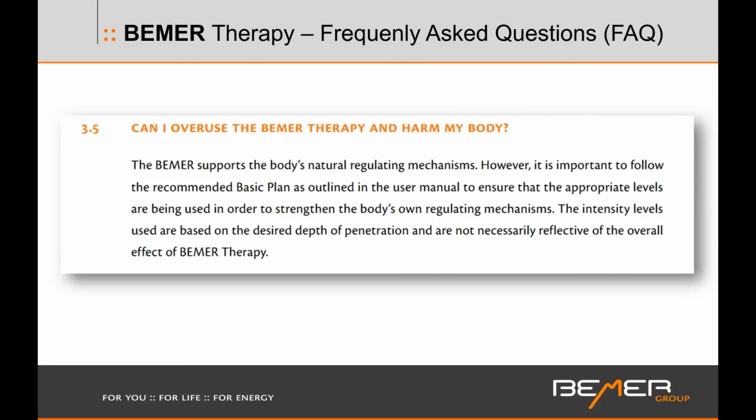These intensity levels are based and used on desired depth of penetration, and they're not necessarily reflective, as it says here, of overall effective BEMER therapy, which I've said over and over. We have to get this out of our mentality that more is better. Not the case here. In fact, for some people, more sensitive, these lower levels can be more effective than even the upper levels.